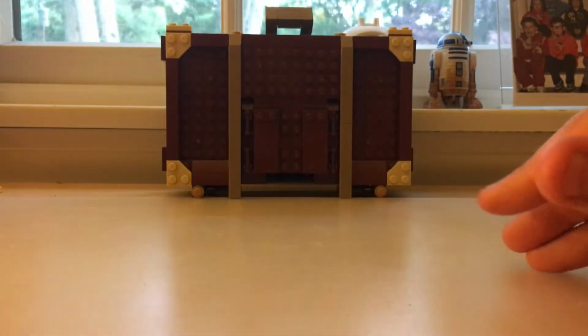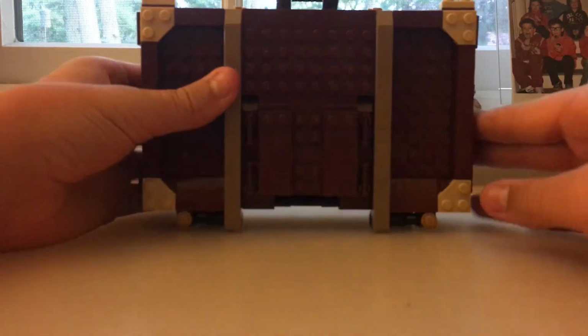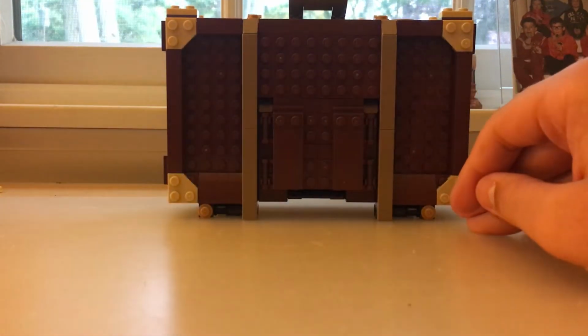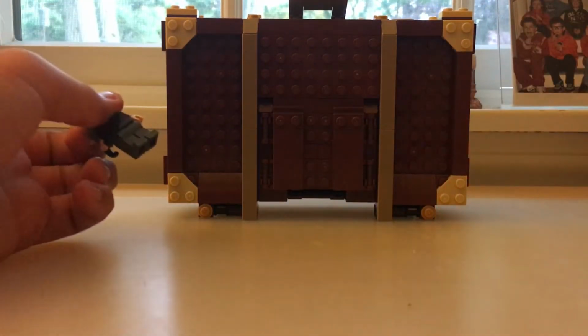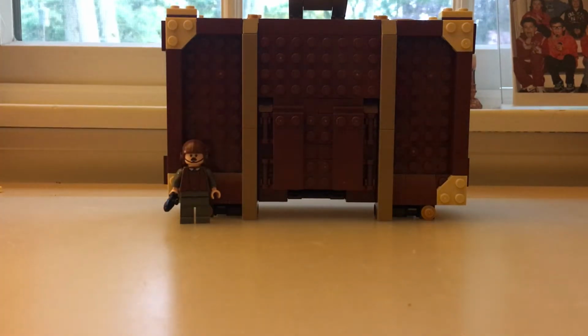Now let's take a look at the main build of the set, which is the suitcase. And I don't know, I feel like it's kind of small. Smaller than I expected. And for a $50 set especially, it's not huge. And that's just because so much of the pieces are used in the side builds. That's probably about half of the pieces in this set.